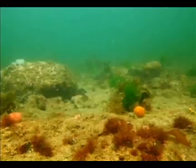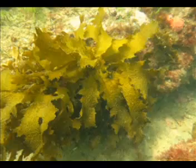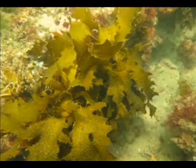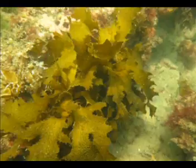from an urchin barren, but the one thing we're not seeing is what's here, the Ecklonia radiata, the native kelp. We see lots of Undaria pinnatifida, the introduced species, from time to time, but not a lot of the native kelp or macroalgal varieties.